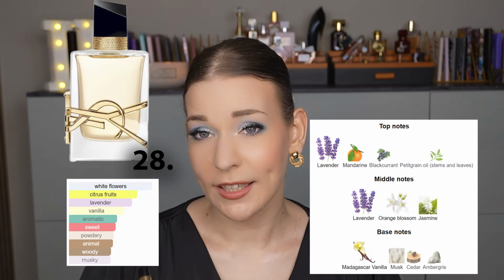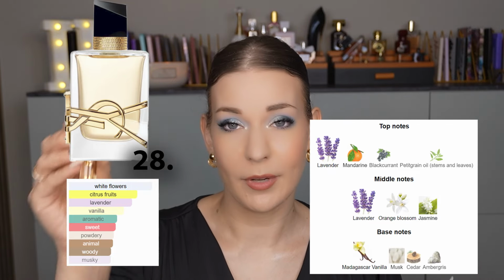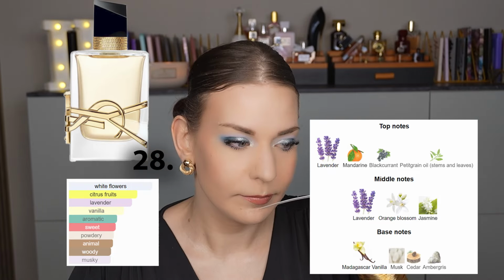I think everybody knows I love my Libre. This one is the Le Parfum one and it's really good. It's just one of my favorite scents. Vanilla, orange blossom, jasmine with a hint of lavender. Really good. One that I used up is the regular Libre. It's the Eau de Parfum. I have a travel size still.